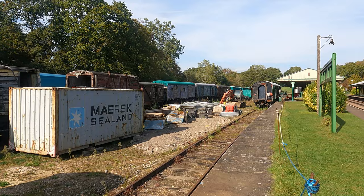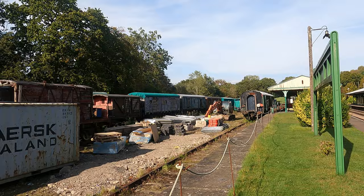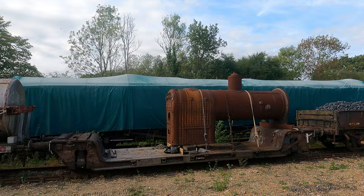In the old yard area here, furthest from the station building, rests a broad collection of carriages and locos. Some items look very tired and forlorn.